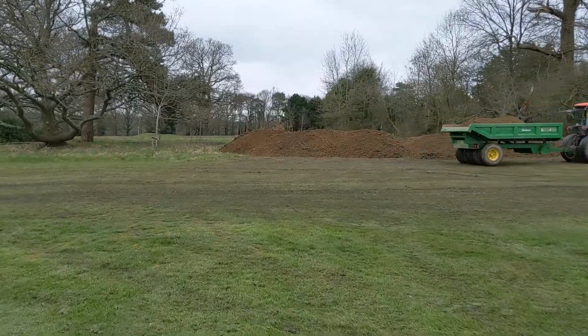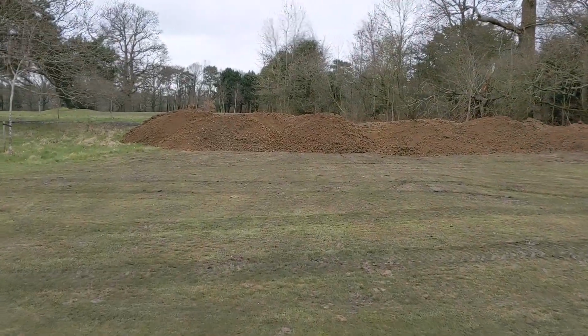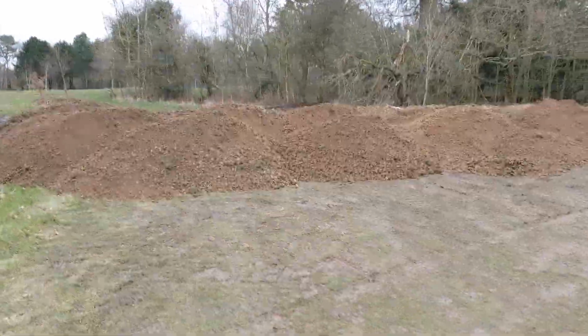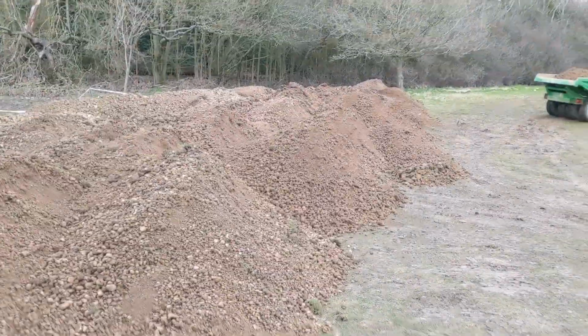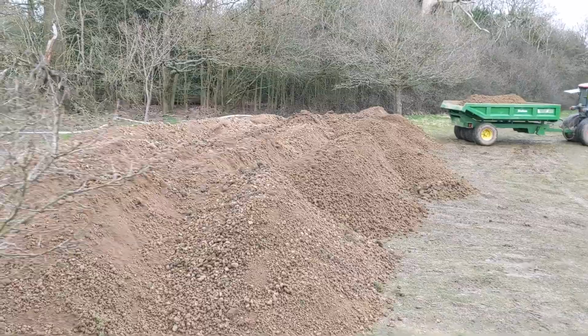Thank you. On the right hand side of the first, as we come down, this will give you an idea of the soil that's coming out of the first fairway. There's nothing here from anywhere other than the first fairway so far. I'll just try and pan up a little bit. You'll get to see, hopefully, quite a pile, and we've still got a fair bit to do yet.